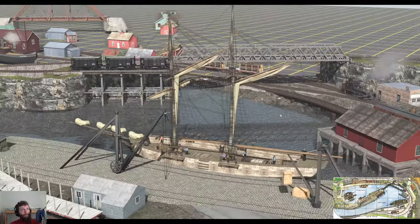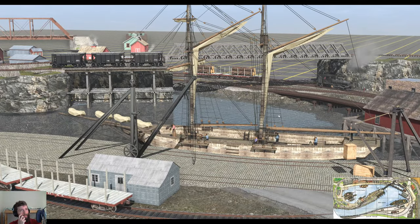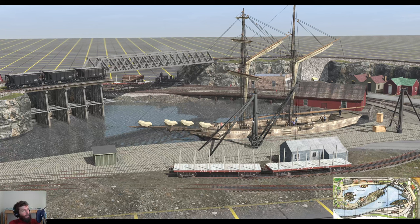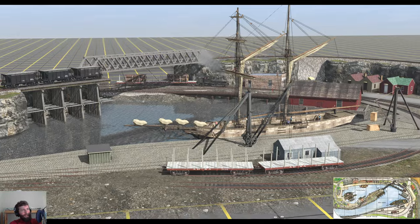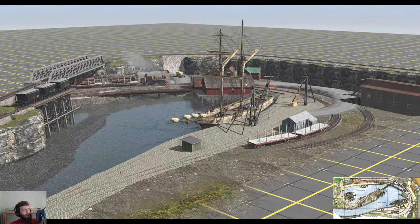I would love to see somebody bring it to fruition as an actual physical layout someday, because I think it's really unique. You just don't see this era modeled that often. You don't see seaside scenes like this modeled that often. So I think that there's a lot to it. I think it looks, it's a really fun design.